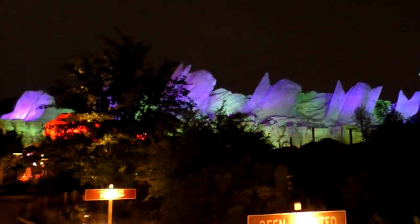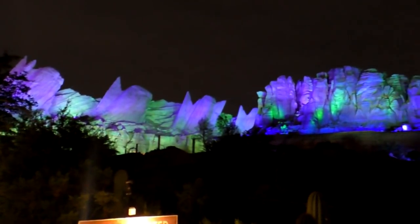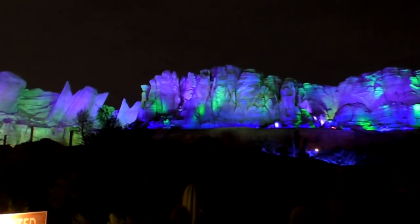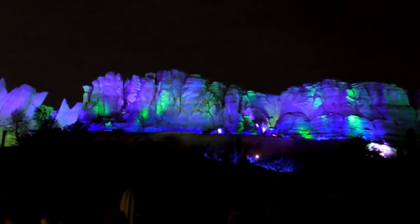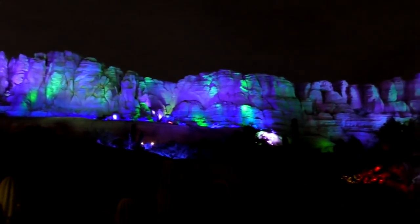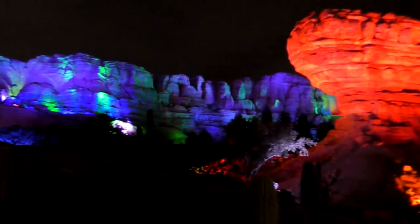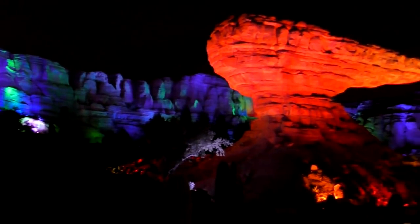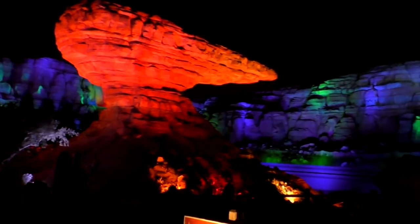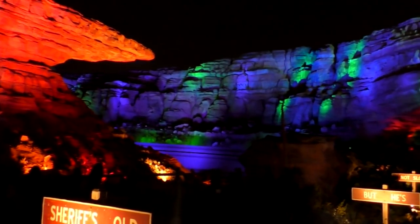Just 2 nights ago, we were here at Radiator Springs Racers, and I was lamenting the fact that they didn't do anything out here for Halloween. And lo and behold, that looks fantastic with the green and the purples. The lighting is amazing. Oh, I can't get over it. It looks great. Why did we come Wednesday? We had to. But this looks really good. It's still just as exciting as it was Wednesday, but now it's like plus.